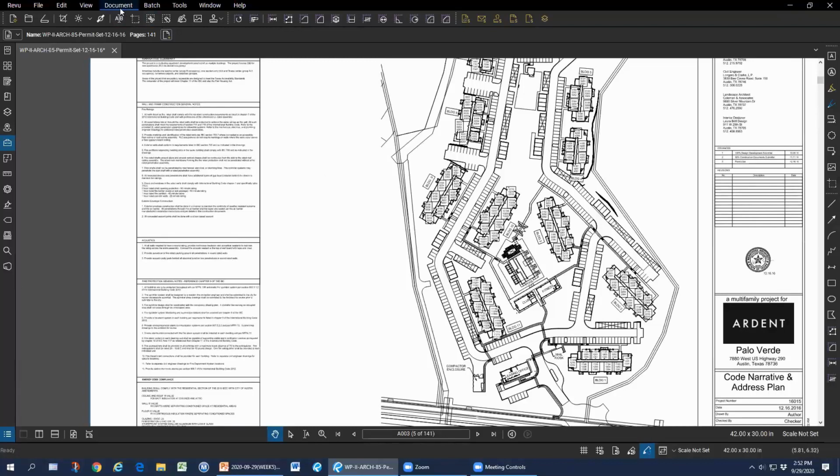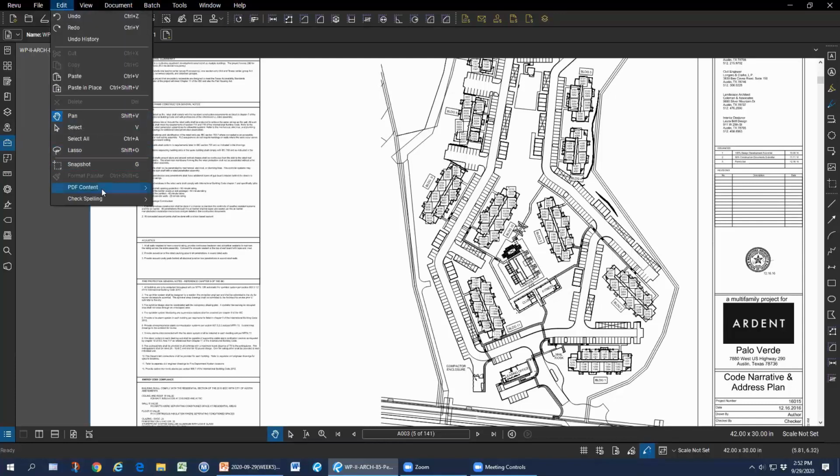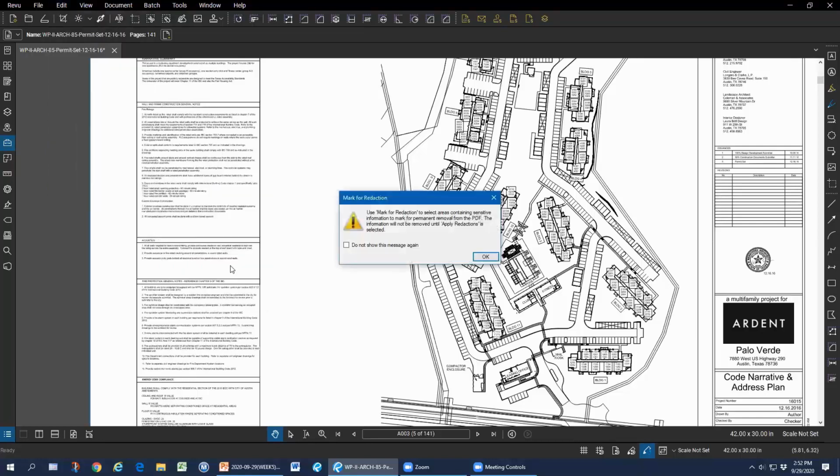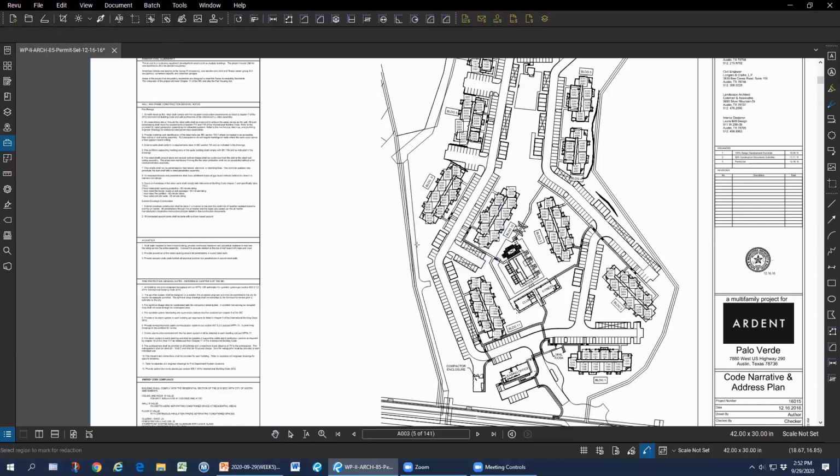If you have the Extreme Edition, you can go to Edit and go to PDF Content and start with Mark for Redaction. Now this is telling you, if you do this and you save your changes, it can't be undone. So if you want a copy of this file with the stuff that you're blowing out, make sure you save a copy of it before you get going. So I'm going to come in here and draw a box around what I want redacted. Now it's just temporary right now. It's showing me the boundaries of it.